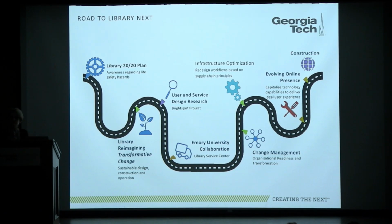All of that went off everybody's list, but by 2012 things were improving in the university system and in the state. And the issue was renovations might be possible. So the library, we got together and said, okay, here's our chance. We can make a statement with Library 2020, and we made an offer to the Institute.